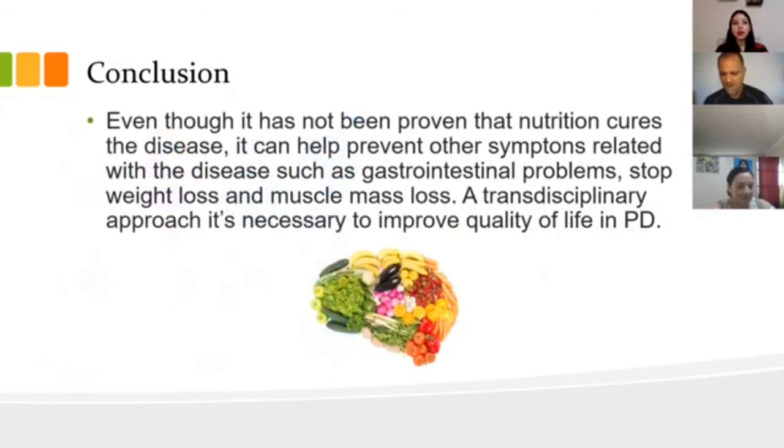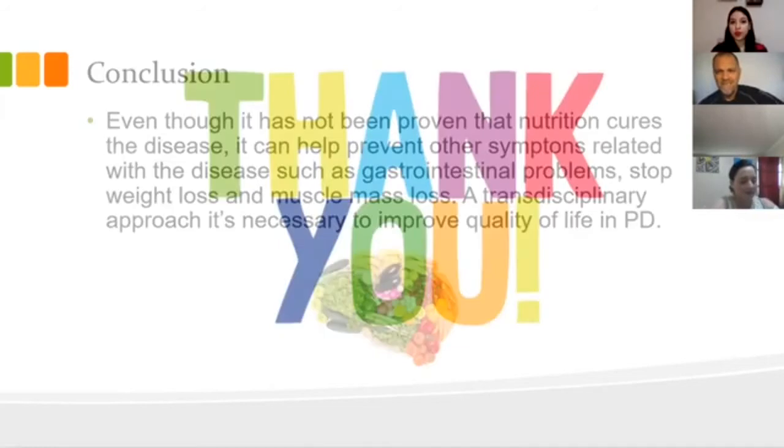Finally, it's my conclusion that even though it has not been proven that nutrition cures the disease, and we don't have a cure for this disease, yes, we can help prevent other symptoms related to this disease, such as gastrointestinal problems, and stop the weight loss and the muscle mass loss. So it is very important to have a transdisciplinary approach to improve quality of life in Parkinson's disease.